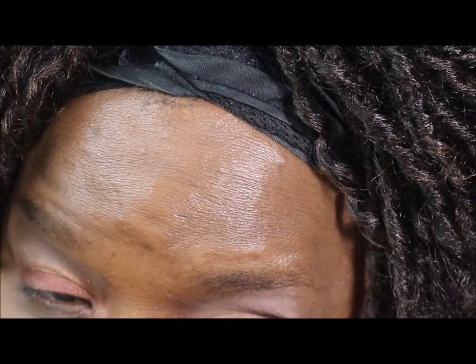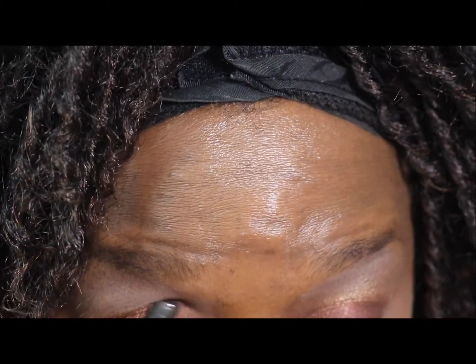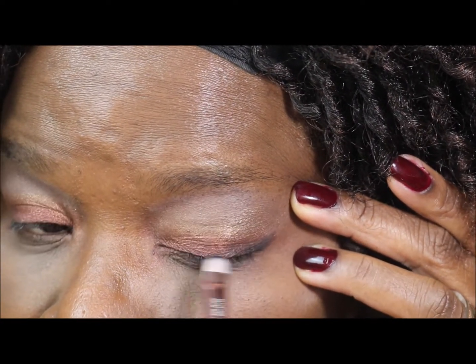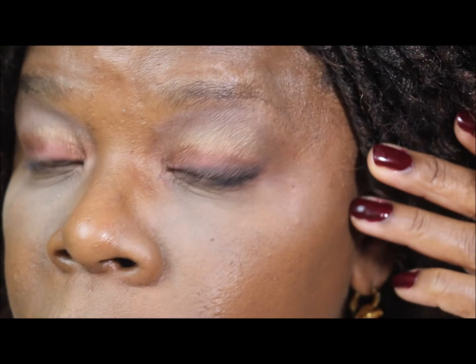As I said before, or I may have, in previous videos that I've done about these palettes that come out, the special edition IT palettes, I don't seriously think the shades are perfect for me, but I like the formula, and I'm kind of happy with that. Down here, I'm going in with that just to give my eye some dimension, and I'm going to use that on my lash line. Get a little more to the other eye, and that's working for me.